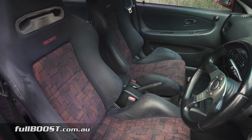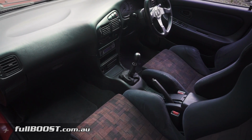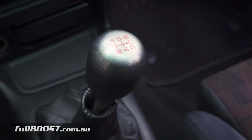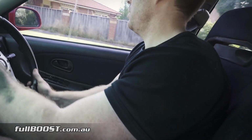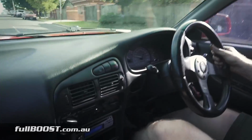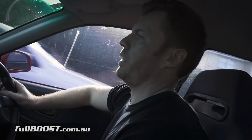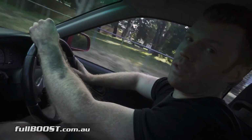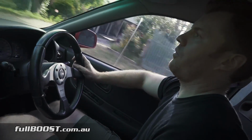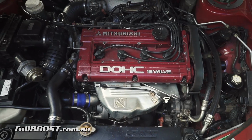Now these are very figure-hugging Recaros. They're not like the late model Evos. If you spend an hour in this car, you want to get out of it big time. But the car's a real go-kart to drive, it handles well. Although it suffers, to be honest, if you try and put the foot down mid-corner, it just really wants to plow understeer. It really needs LSDs, and well, it needs a lot of things, but it's a good little car for what it is, and you've got to think it's over 20 years old now too.